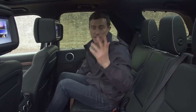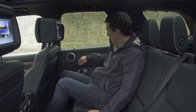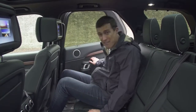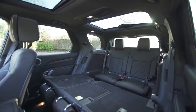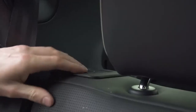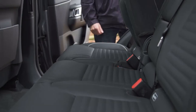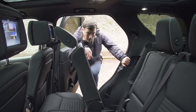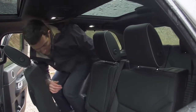Now, you might want to slide them forward if you want to carry people in the 3rd row, because after all, the Discovery is a 7-seater, but you don't actually need to slide them forward. You can leave them in the furthest back position, because this car is designed to carry 7 adults, not just 5 adults and 2 small children in the back, like some other 7-seaters. So let's just check it out. At the press of the button, I can recline this seat and then slide it forward to get in. I'll just do the same on this one so you guys can see exactly what's happening.